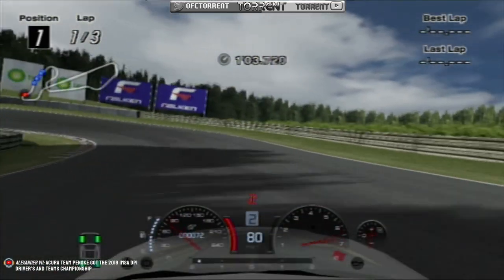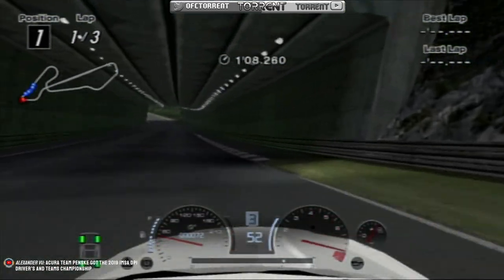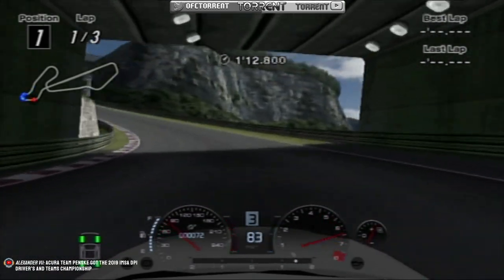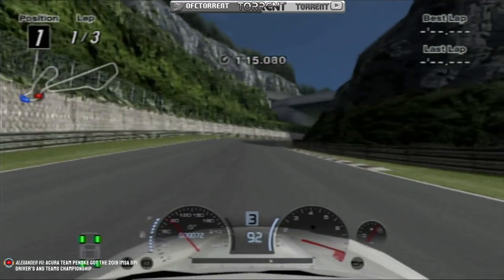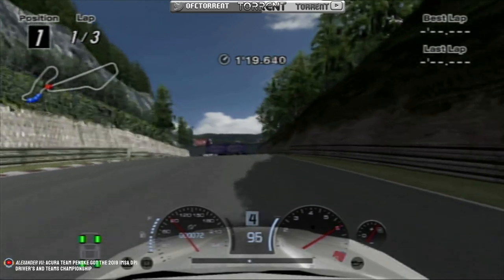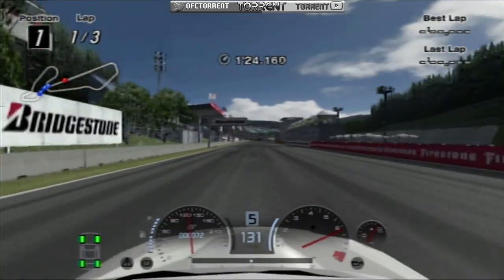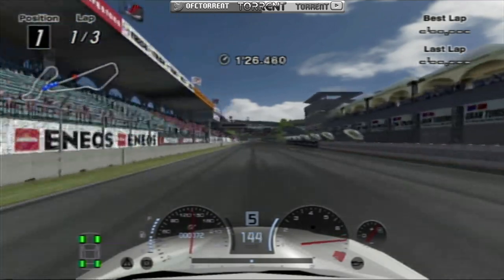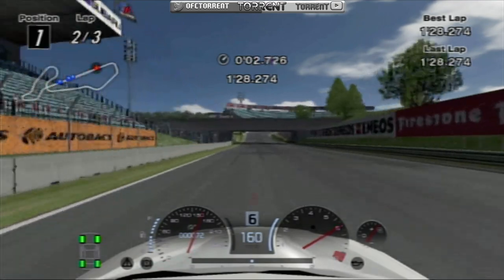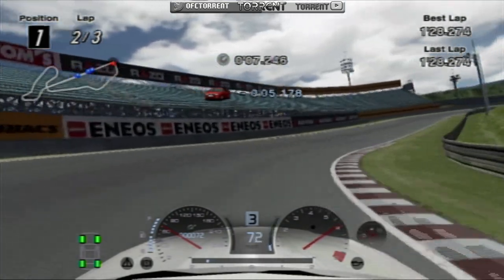That was well controlled. Acura Team Penske got the 2019 IMSA DPI Drivers and Team Championship. Yep, that's correct. Also, that Petit Le Mans will be the last time we'll ever see the Corvette C7. It will be gone.